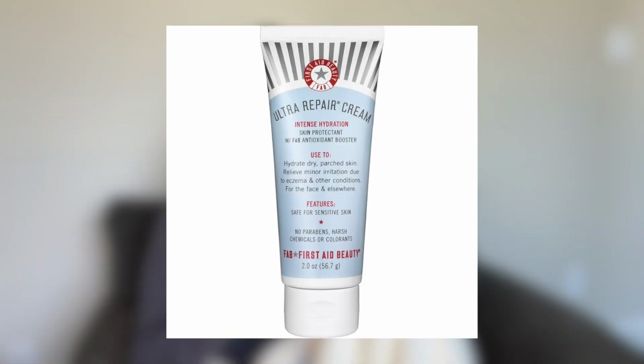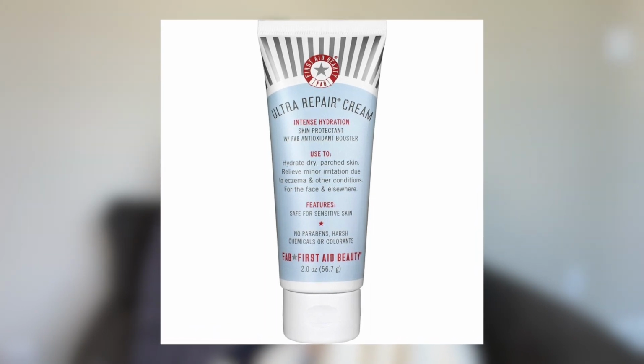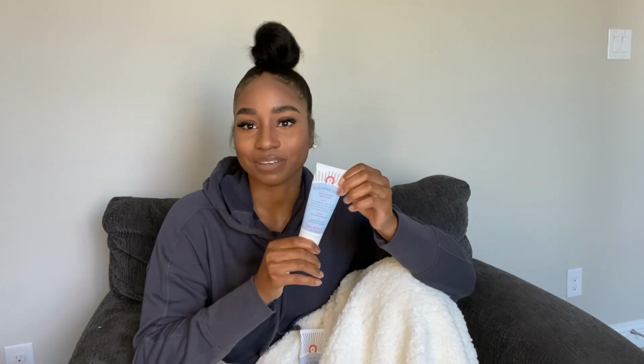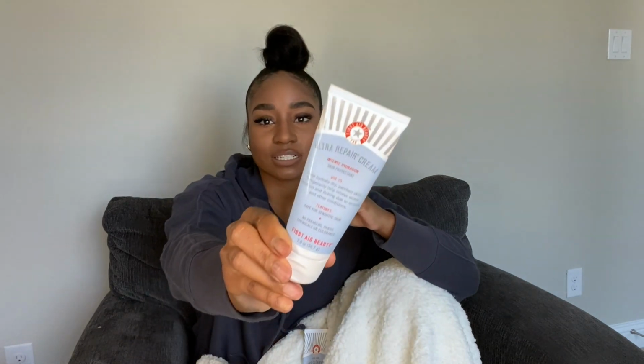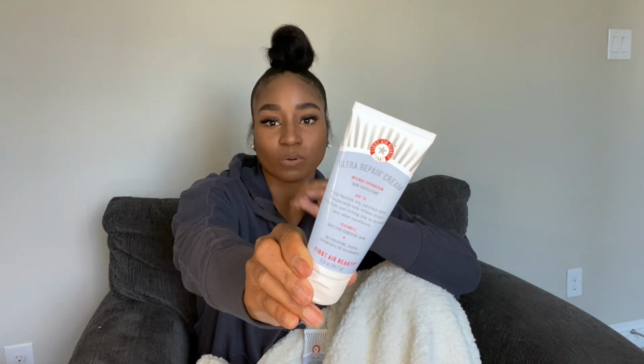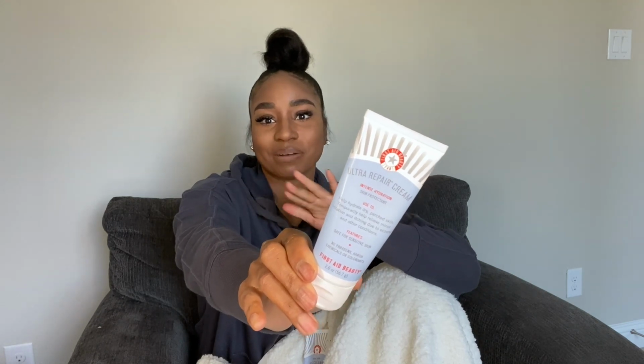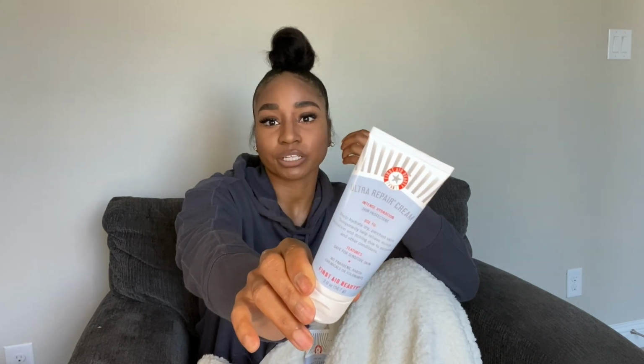Along with that, depending on how I'm feeling, you guys already know how I feel about First Aid Beauty Ultra Repair Cream. I love these so much that I gave a couple hundred of them away at my event. And everyone has been messaging me like, oh my gosh, I've never tried this, it's so good. But this is a game changer as well for your skin. I even have Corey and my mom, my brother, everybody using it. It's just a really, really good facial moisturizer.